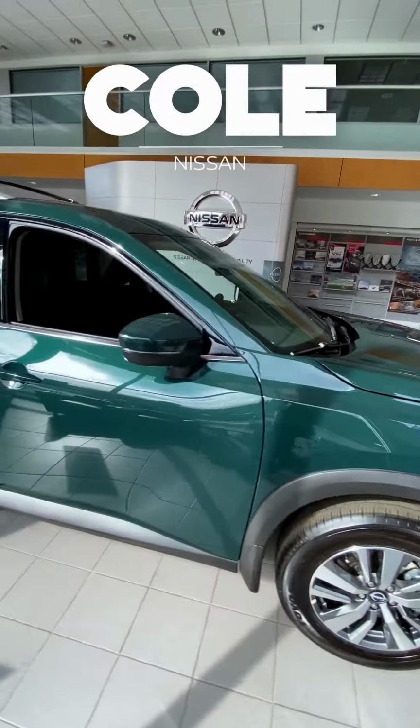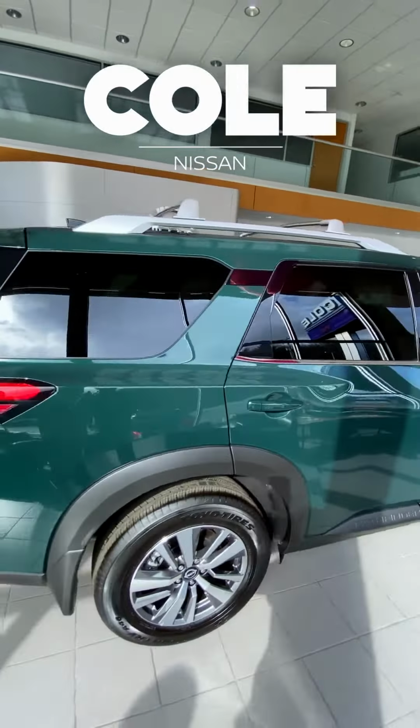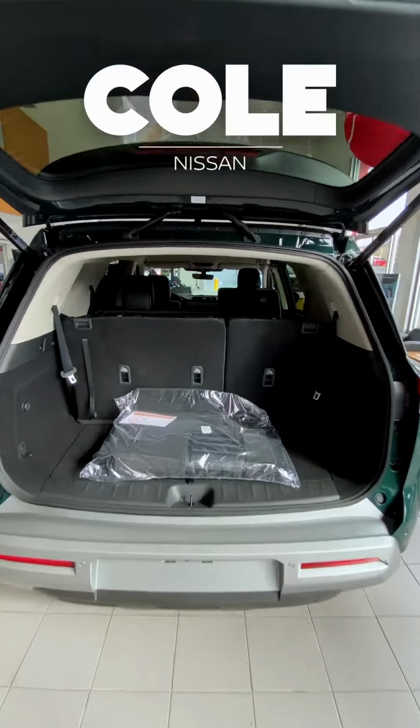Some of the awesome features that we have on this: 7 different drive modes for any type of terrain. Oh, that's cool. Also has a huge towing capacity. You're looking at 6,000 pounds in this SUV. So you can put that big bass boat behind it, can't you?